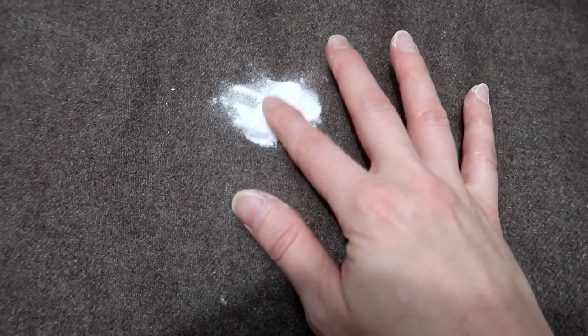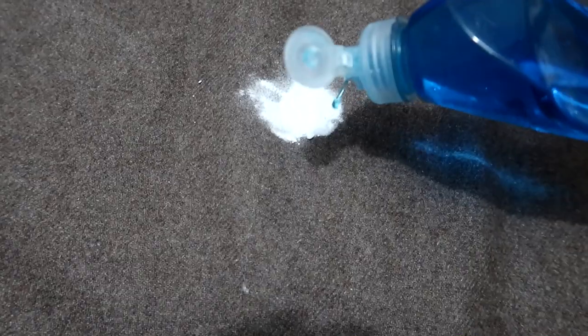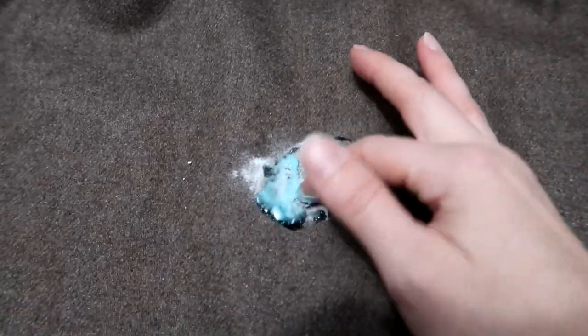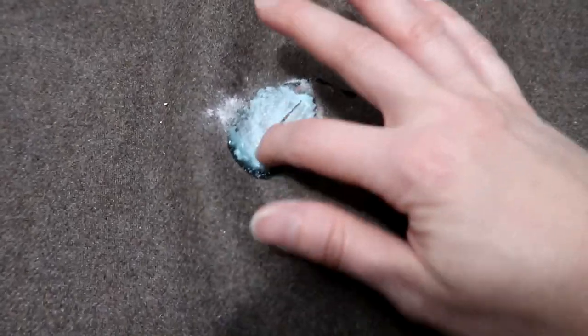I am towards the end of my little Trader Joe's container here, so it just kind of dumped out, but it's fine. More is more, right? And then I'll put the Dawn dish soap over top. Just do. And the blue, use the blue one. Don't use any other kind besides the blue one if you decide to use this method. And then I just take my finger and I rub it in.